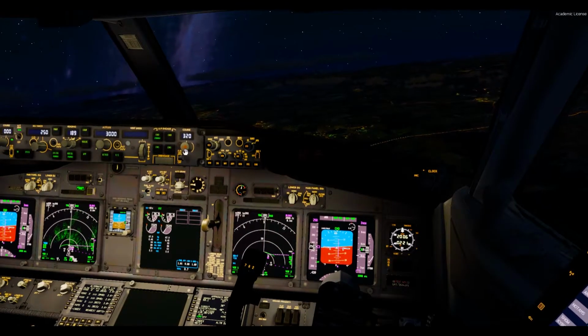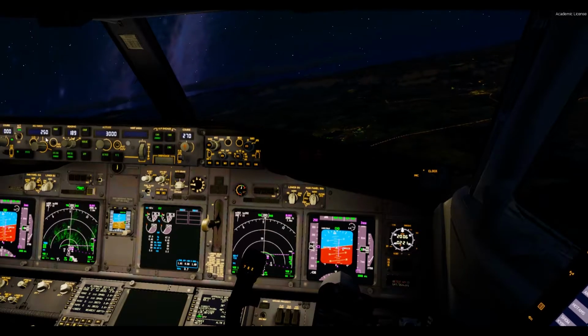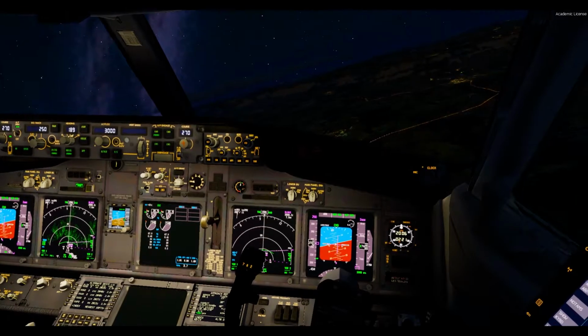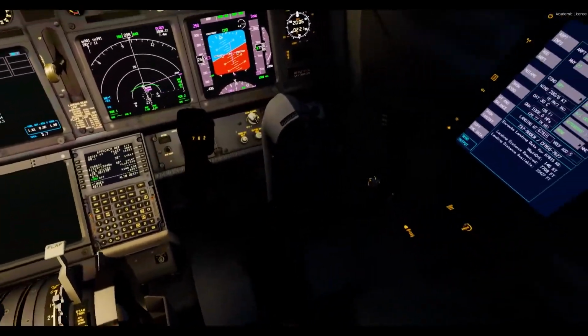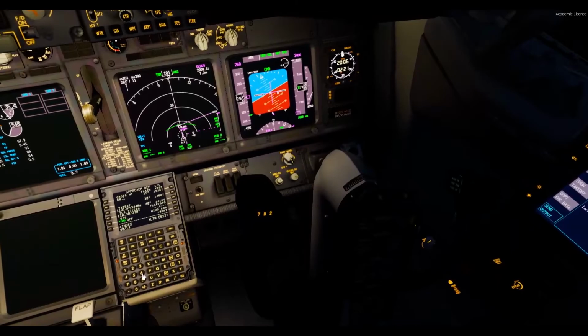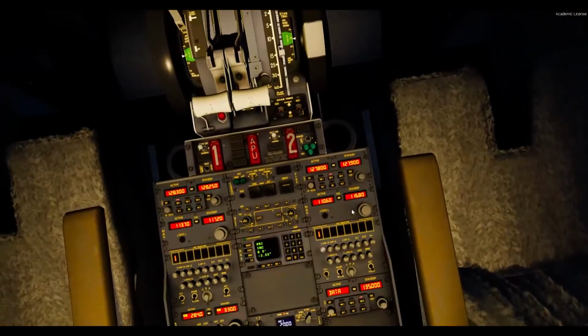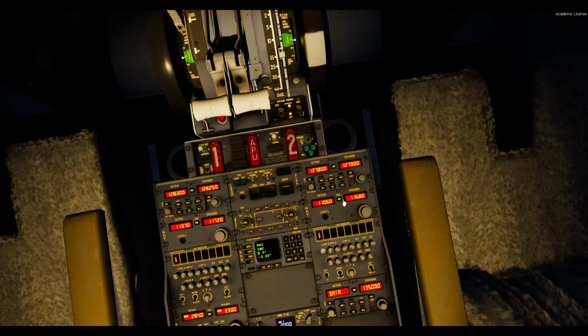And 270 on the right hand side, course. You are also 2. And 146 is the approach speed. There we go. And 110.30 is the current ILS frequency. You are set to this.